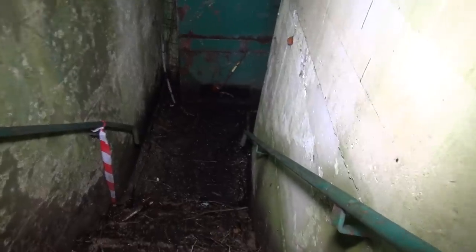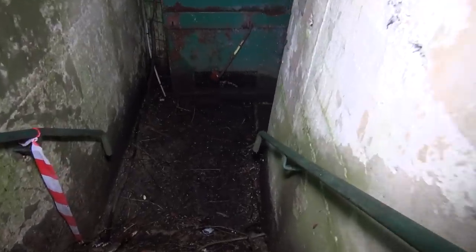So this is muddy and messy, but let's go see what's in the basement. I want these, because the ones at Wolf's Lair, for the most part, were destroyed quite well. Water tanks, generators, down here, mud, lots of mud.